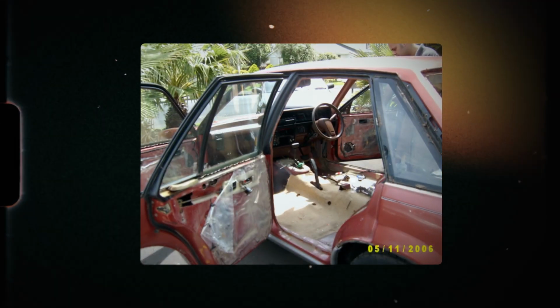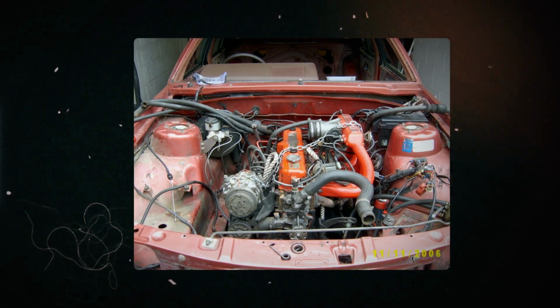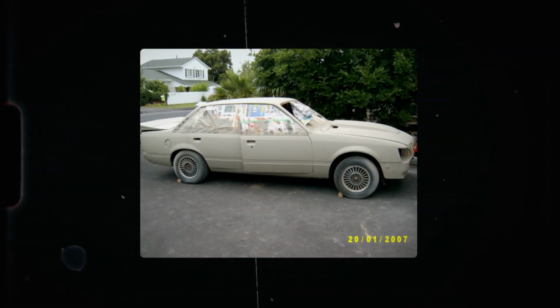Building on a budget, you've got to have a plan of what you want to do, you know what you want, and just get out there and do it. There's always help. You've got the internet these days. There's people, you know, books, magazines. Just do your research and work it through.